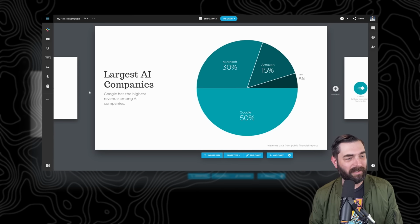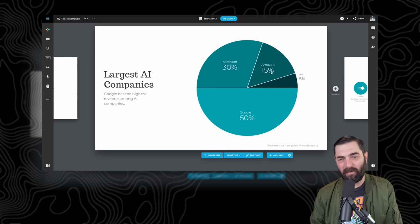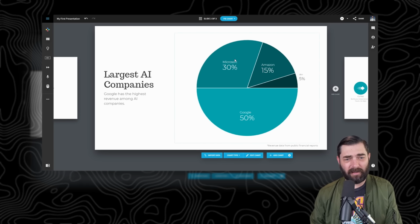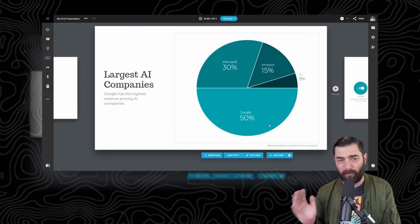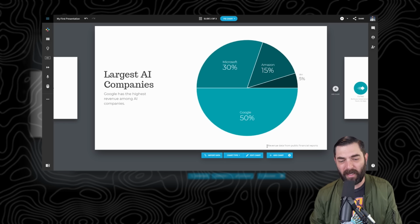And here we go, largest AI companies. Google has the highest revenue among the AI companies. Google is 50%, Microsoft 30%, Amazon 15%, IBM 5%. So they did this by revenue, which doesn't feel up to date because I actually think Microsoft's revenue is now larger than Google's, but I don't know for sure. I could be way off on that. But you can see revenue data is from public financial reports. I just don't know how old these public financial reports are.